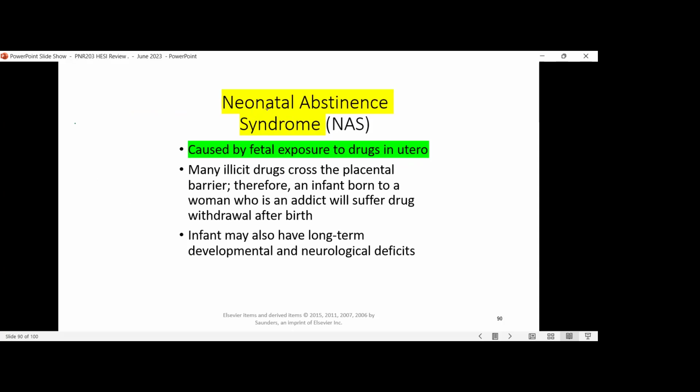All righty, I'm going to jump right into neonatal abstinence syndrome. This is a condition where these babies are exposed to drugs in utero. Remember that? All these drugs cross the placental barrier, and therefore an infant born to a woman who's addicted will suffer withdrawal after birth. And that's what you see. They're very irritable babies. They could have long-term developmental and neurological defects.